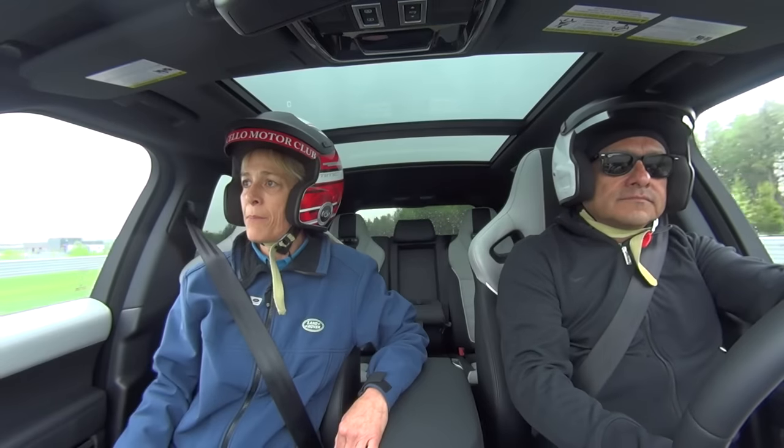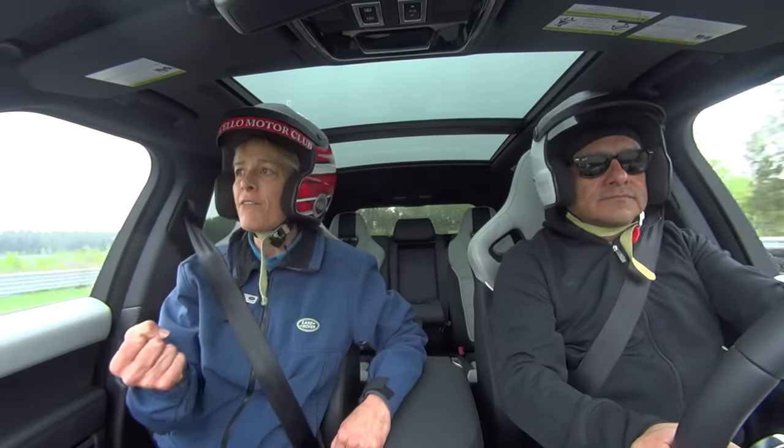Yep. And there's your red. A little bit of brake. Look to the white. There's your apex. Good. Now, heavy on the brake here. Heavy, heavy. And watch your white cone. There you go. Good, nice.